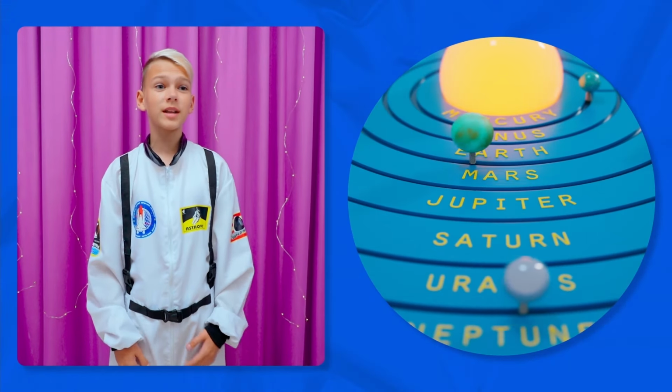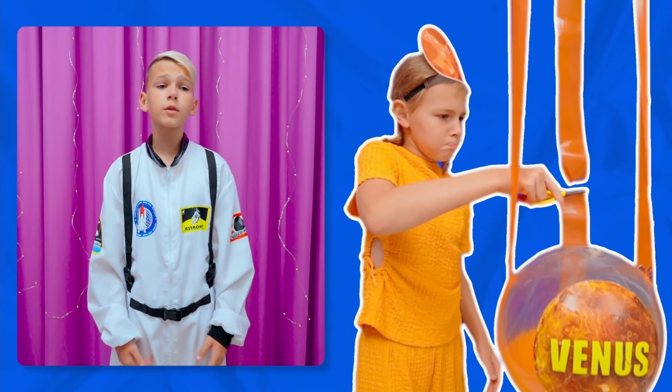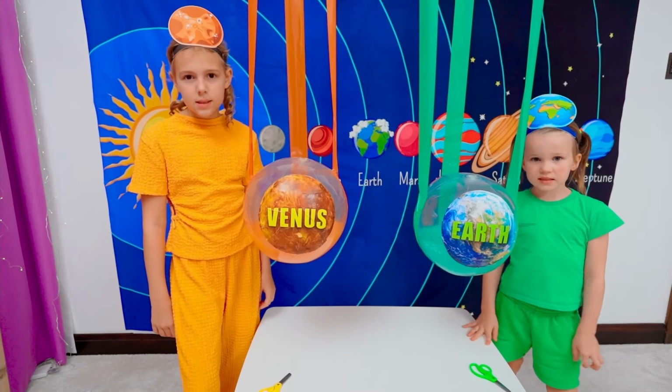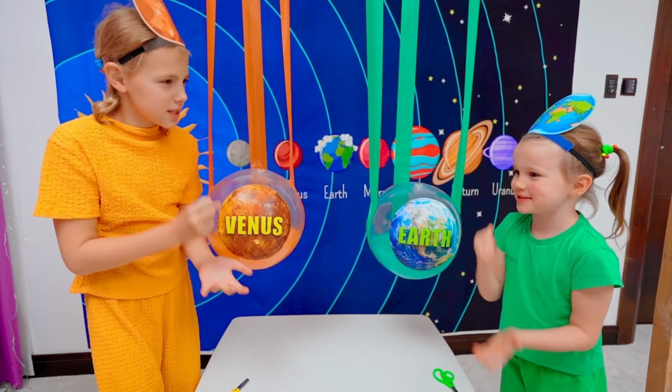Questions about the solar system and the planets. You have to answer them correctly. If you don't answer questions correctly, you have to cut a ribbon from the planet. Oh, okay. You have 10 seconds to answer a question. Is everything clear? Yes. Are you ready to find out who will be first? Let's decide with rock, paper, scissors. Rock, paper, scissors, shoot!